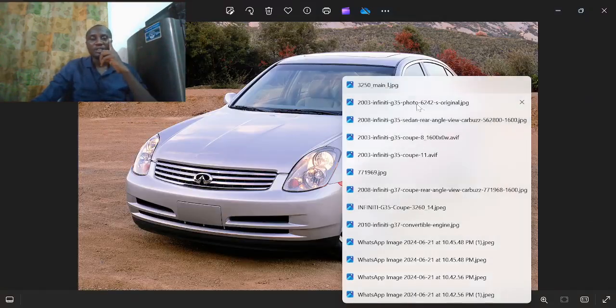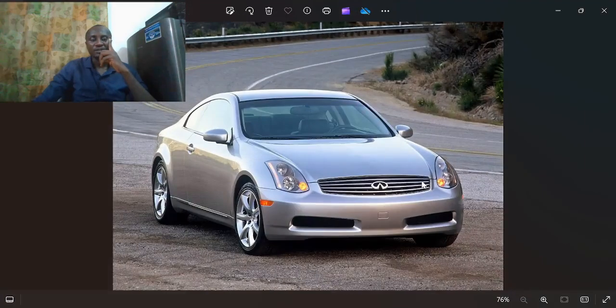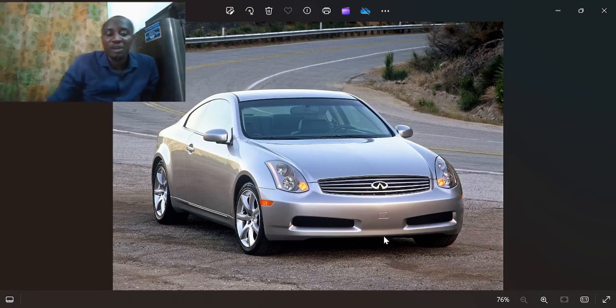Now this is the coupe version of the G35. You can see the almost similar front headlights. Of course, the focus here for me is the coupe, but I know a number of people would rather go for the saloon. The reason people go for the coupe most times is that when it comes to performance cars, they don't put a manual transmission on the saloon or sedan, only the coupe version. But in this case, they put manual on both the coupe and the saloon.